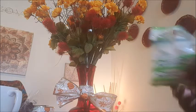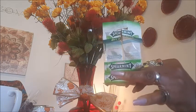Then I got me some more gum. There were four in here. Of course, I already used two.